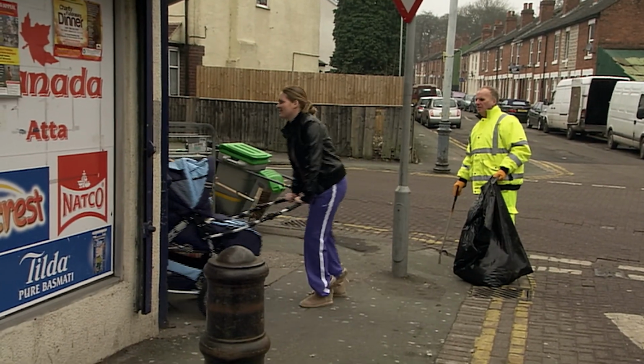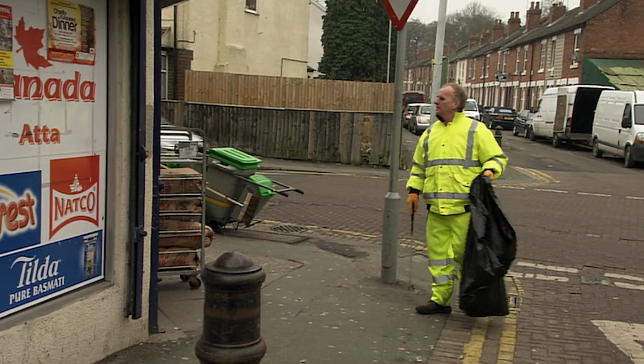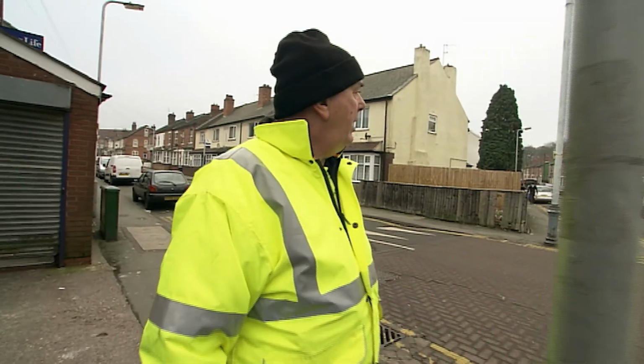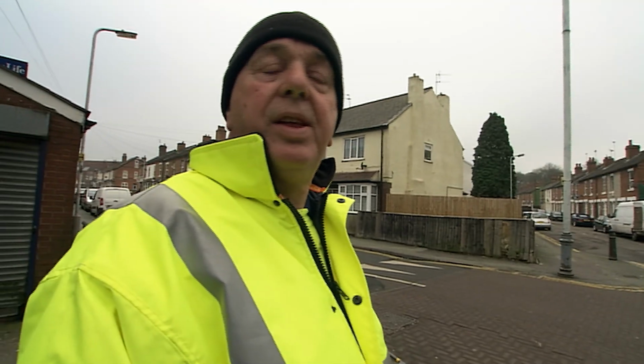Lou sees himself as more than just a litter picker. That's his good deed of the day. He's an ambassador for Wolverhampton. If you can help people, we help people. That's right. It's what life's all about, is helping one another, isn't it, at the end of the day?